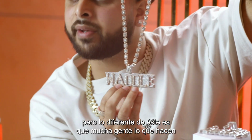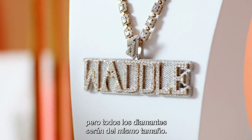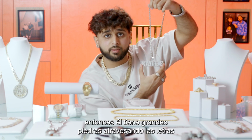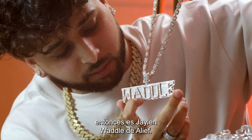But the different thing about this is a lot of people will have the double plate like this, but all the diamonds will be the same size. Jalen Waddle is a little different, so we have to put a little more respect on his name, and we put 10 pointers on all the letters. So he's got big stones going across the letters, and he's got this J up here. So it's Jalen Waddle from A-Leaf.